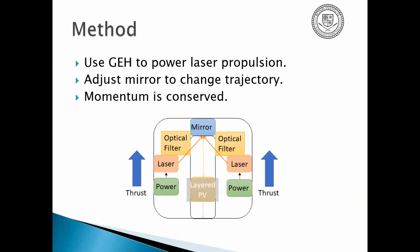So, in short, the green block in this cartoon is where the graphene circuit would be, powering lasers going through optical filters and modulation systems, all focused on one mirror. And essentially, that would be reflected. And for additional energy scavenging, you use photovoltaics to get any energetic photons that come out. Basically, we're treating it like a rocket, but the exhaust is coming out at the speed of light because it's photons. The mirror and the laser can be adjusted if you want to change trajectory.